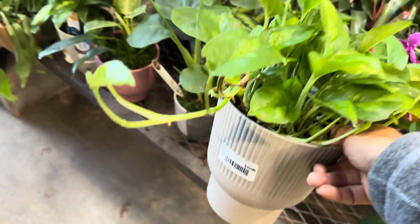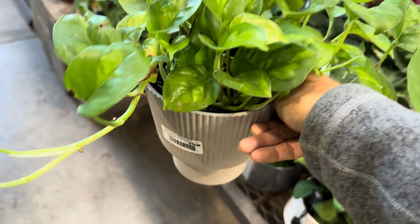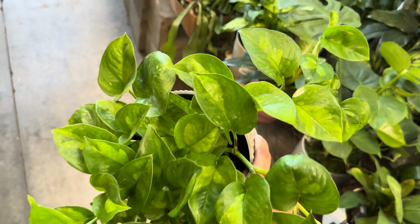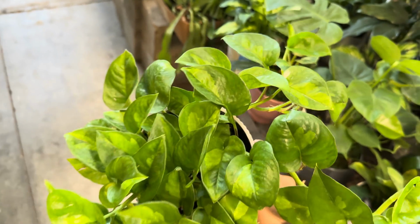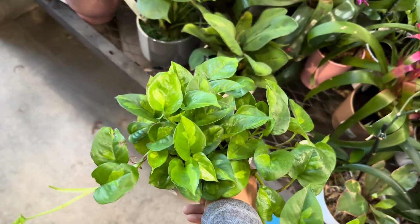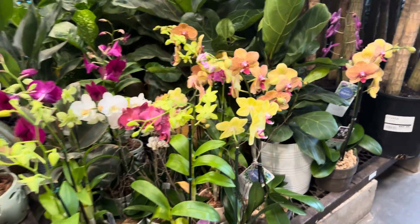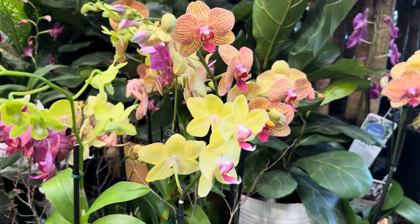This is a Costa Farms trending tropical plant for only $19.98. It's a really great looking plant. It's very healthy looking. You can already take cuttings from this and propagate it. And that's the beauty about pothos plants, is you can take cuttings and get more free plants. And whenever you acquire free plants, you're saving money.